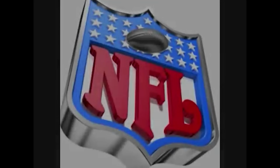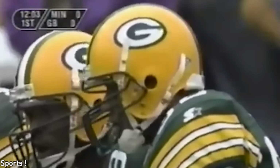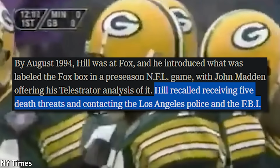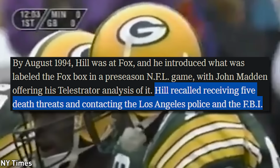You might know the network Fox for one of 3 things: The Simpsons, Evil, and the NFL. In 1994, Fox had rights to NFL games, and David Hill would introduce a score bug called the Fox Box. It was pretty basic, just like the 1992 score bug. Now what if I told you this prompted 5 death threats? Naturally, there were more valid criticisms, but nevertheless, Fox kept the box.